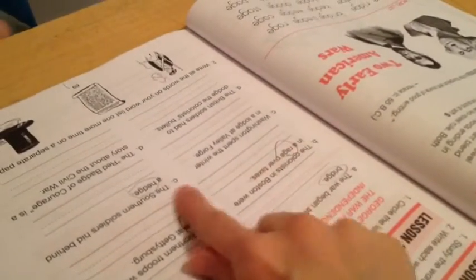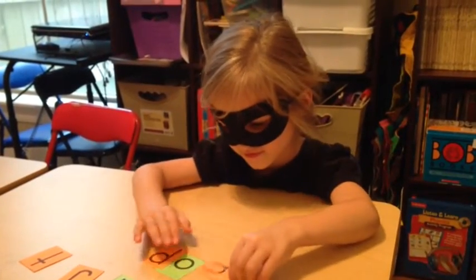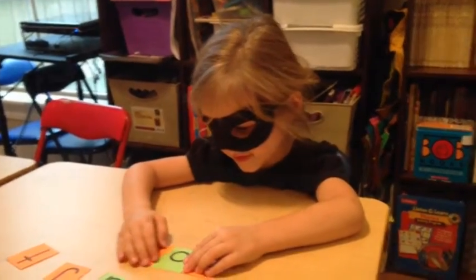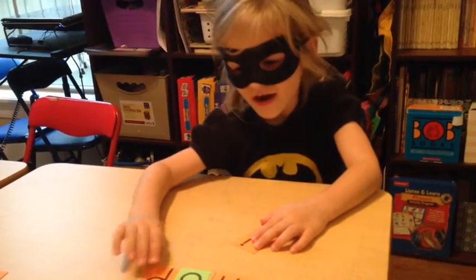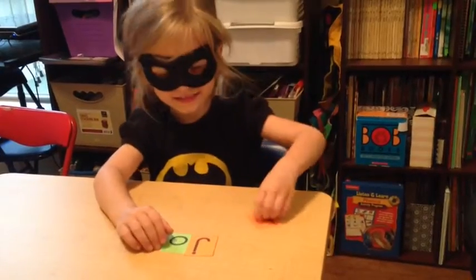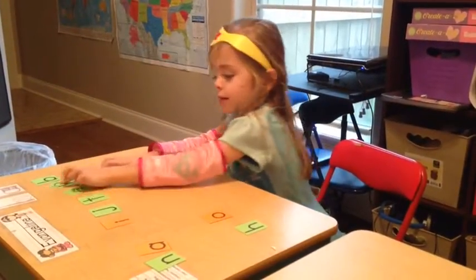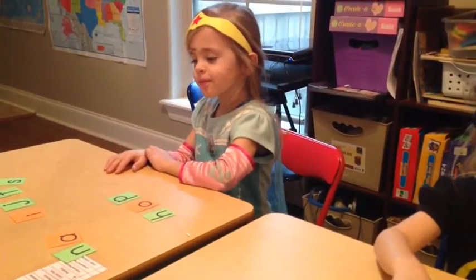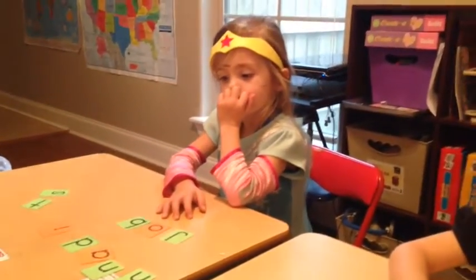And Everett's over here. He is circling his list words, and then he's going to write them down. He's working on DGE and GE words this week. Elin, what does it say? Hop. Good job, Elin. Did you make it? I did it. Good work. Now, Evangeline, make the word job. There you go. Oh, good work, Vanny. Job.